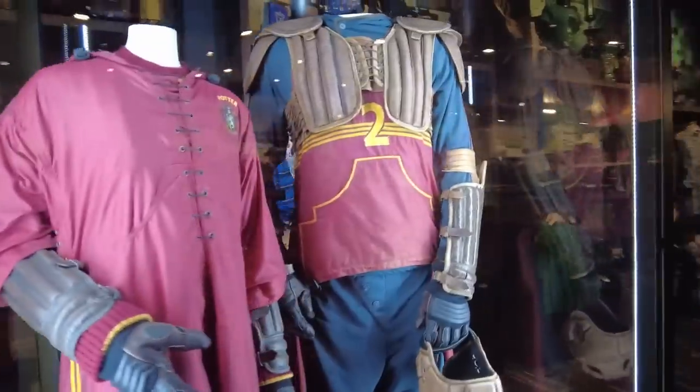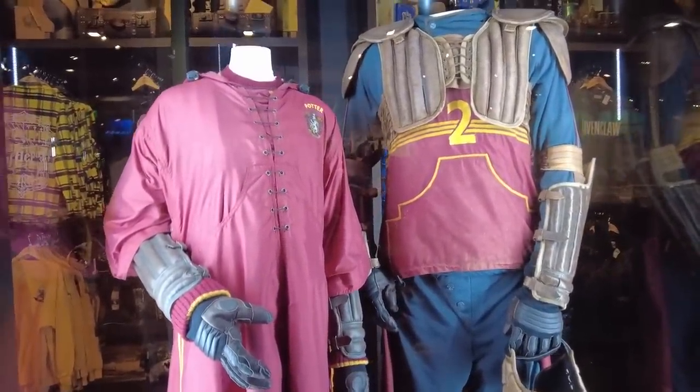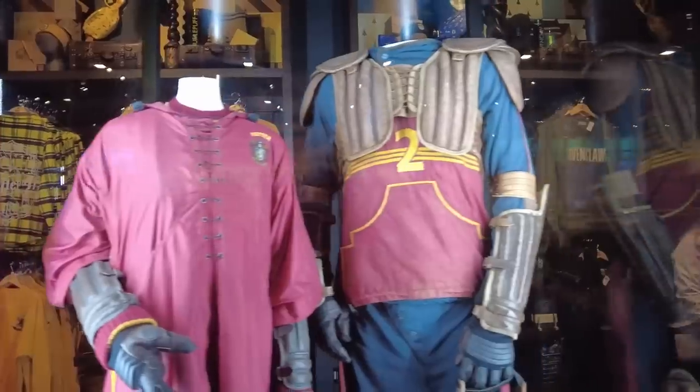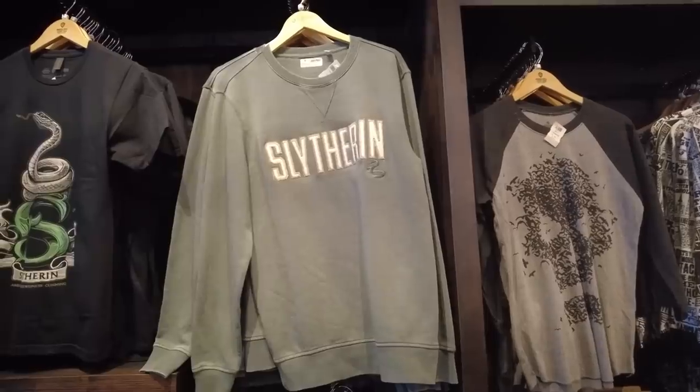But let's start with some actual costumes from the film worn by Daniel Radcliffe and Rupert Grint. We're starting strong. Also, look how much taller Rupert Grint is than Daniel. Wow, I didn't realize that. Here it is in all its glory.